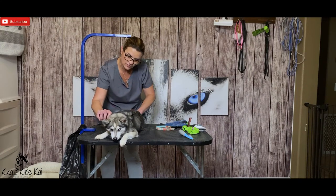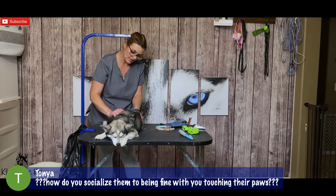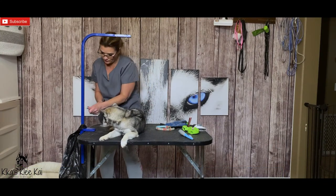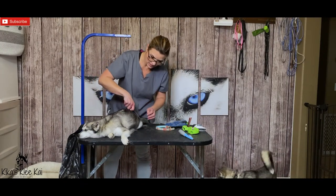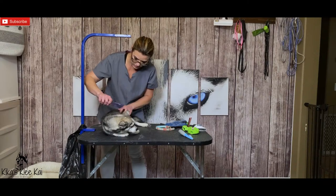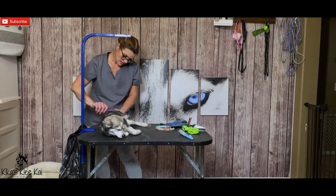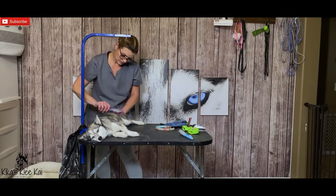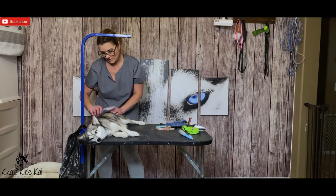So how do you socialize them with being fine with you touching their paws? You have to just, while you guys are sitting down watching TV, relaxing, giving them love, you're just doing this. You know, play with their feet. And also, if you are cutting their nails at a young age and you're getting them used to it, then they'll be fine with it. She's fine. She lets me, but it's not like her favorite thing in the world. You just got to start them early. It's all about desensitizing them to that. And if you don't start from the 8 to 16 week mark, it's going to be harder. But if you start early with the grooming, if you start early with cutting their nails, they'll be used to it and they're desensitized from it, so you won't have a problem.